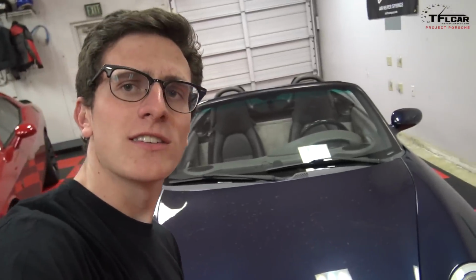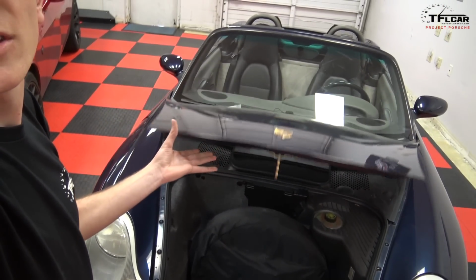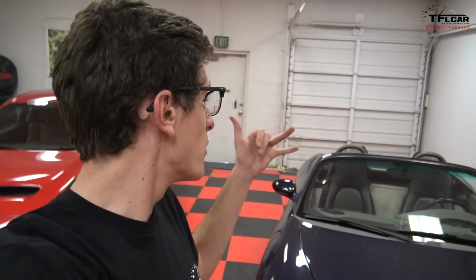Right away, check this out. This is a little thing, but the hood struts are shot on it. It just doesn't stay up. Very common issue. Now, there it goes. On a normal car, this would be a very easy fix. Just pull the hood struts out. It needs it both front and rear because it's got two trunks. Very affordable, $25 to $30.